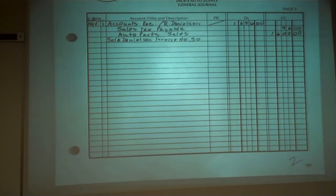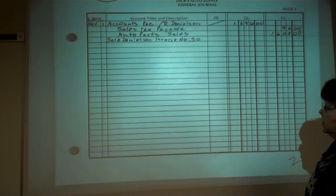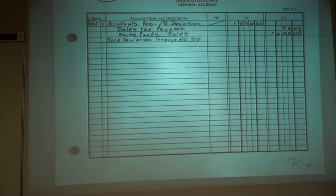Now, that's not to say that you might not work for somebody that wanted that to be in account number order, and you could. Just make sure your two credits equal your debit, and then please put your diagonal right here, because when we get ready to post, we're only going to post those. Right? Let's skip a line and let's go to the next transaction.